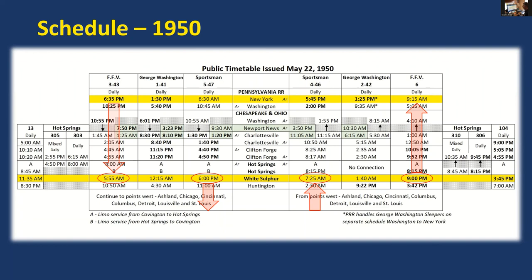Something about the GM special. Someone was asking about the GM special. What was the question regarding that? It was in the chat. Lee was asking if you were going to try modeling the GM special or some such event.